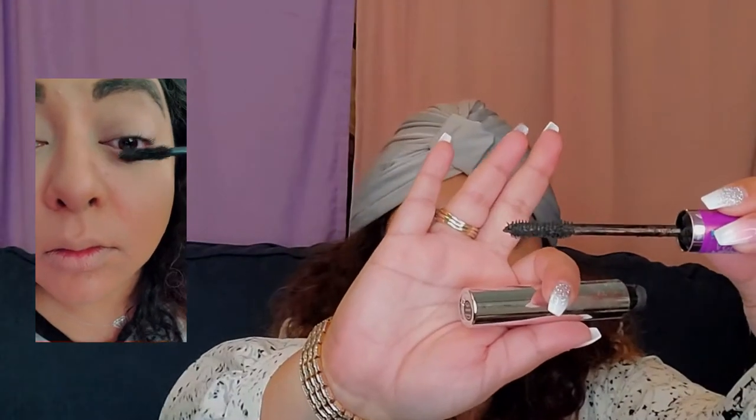And like I said, this is the same thing. It's a pain to remove. This is how it looks inside. And it's really wet. First of all, it's a really wet formula. Second of all, it clumps so bad and it's just not doing what it's promising, like lifting the lashes or anything like that.